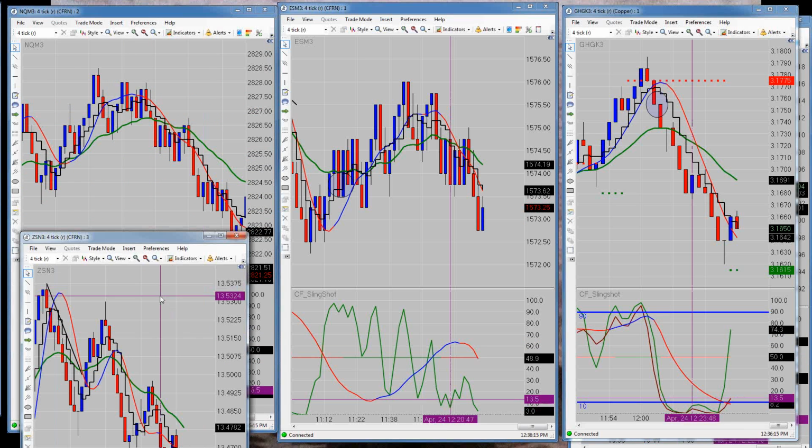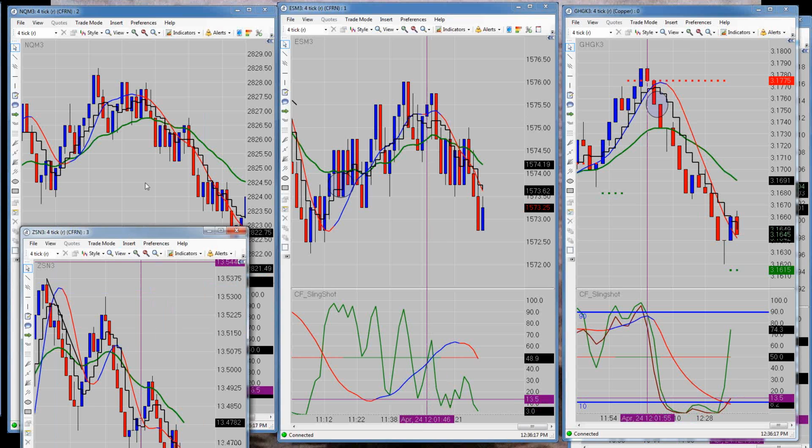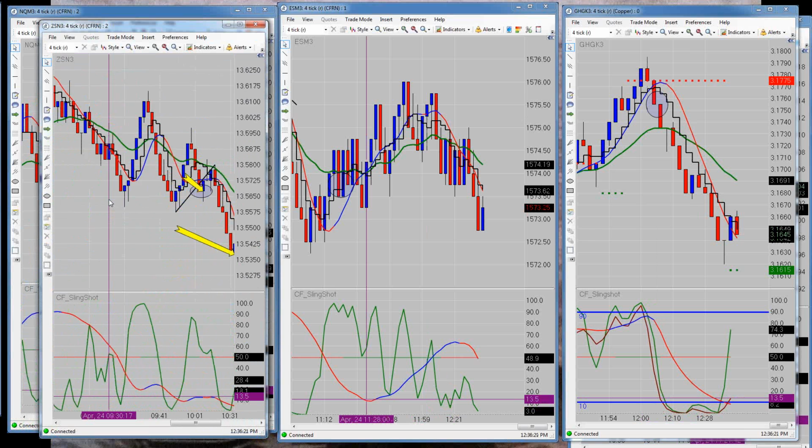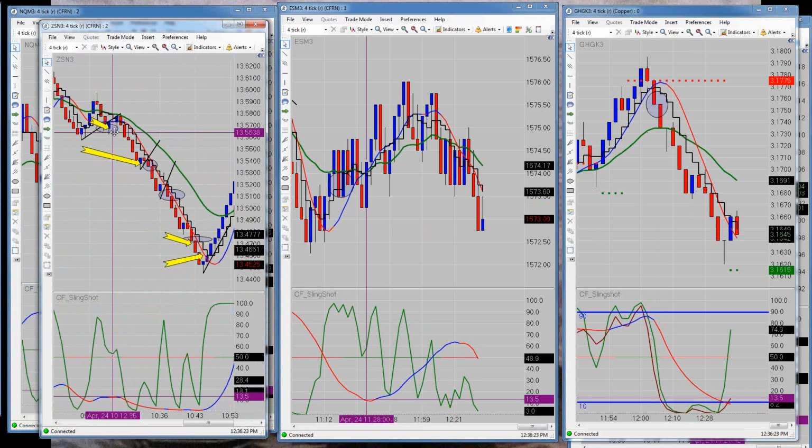Okay. Let me jump over here to soybeans, because we made a couple of trades on soybeans this morning. We missed a couple and we made a couple. Now the first thing we did on soybeans was we shorted right in here on a down close below this trend line. All right.